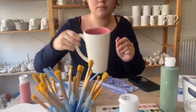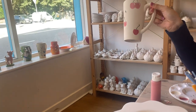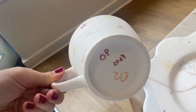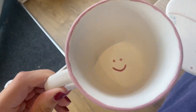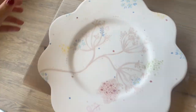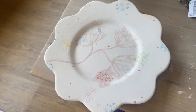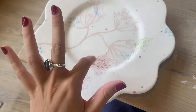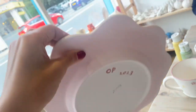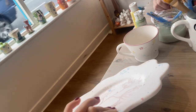You want some ice? Yeah. Oh, cute! When I finish the mug, we've been here so long. I put this on the bottom. And then we have a smiley face inside, super cute. And the plate is very like, what's going on? Who is this? This is just wet right now. Hopefully it won't look like that, but I don't know. And then the bottom is pink. Isn't that fun?